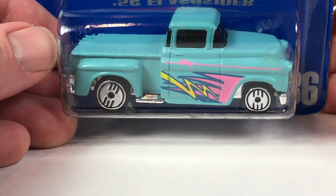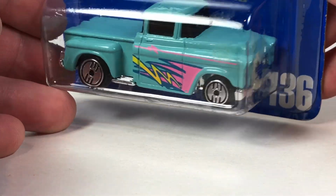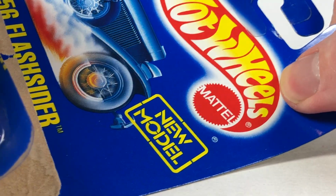So this thing's pretty neat. It did debut in the 1992 mainline. This actually is the debut graphic. I think there was a couple of different wheel variations of it. As you can see, it actually does say new model on here. We'll go ahead and open it up.